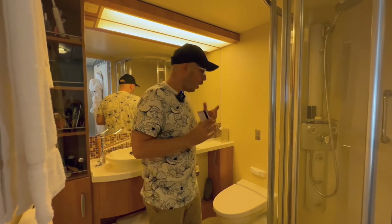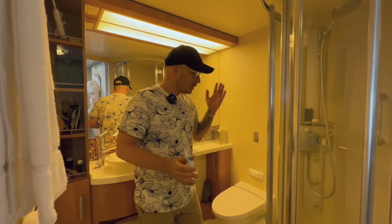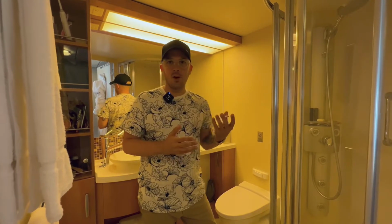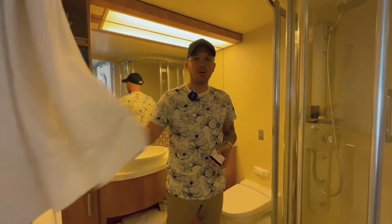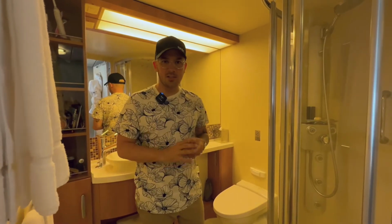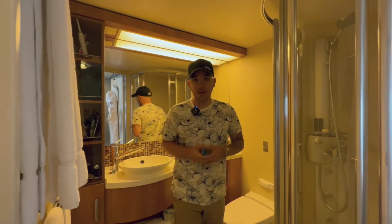Also, of course, you have a room service attendant that will take care of your towels every single day. We try to not overload them with laundry if possible, but you can obviously get your stuff done. You can also send out your laundry, but that's not anything special to this class. It's just anyone can do that on the ship. All right, so that's really it for the bathroom. Let's check out the main area.